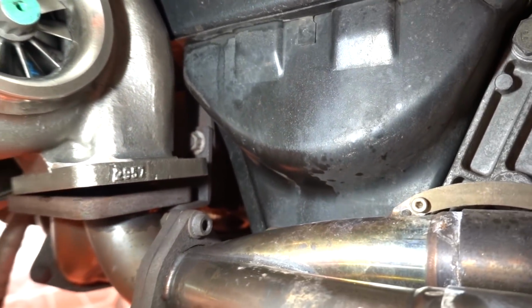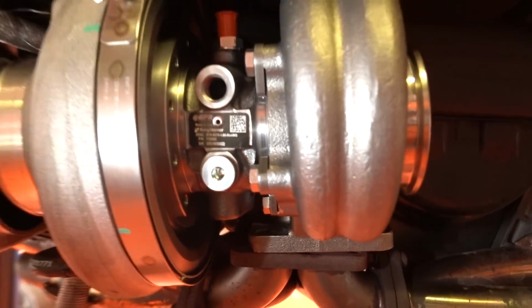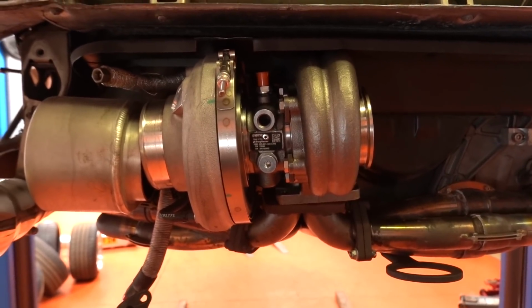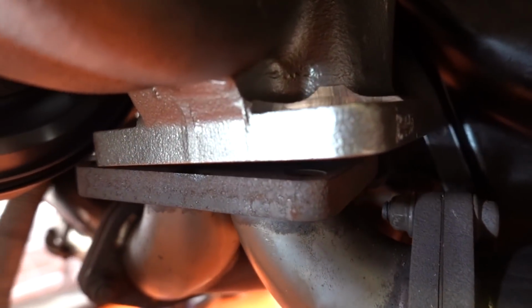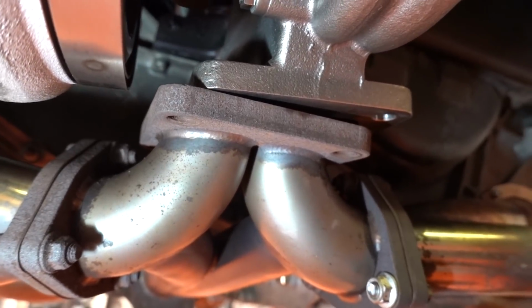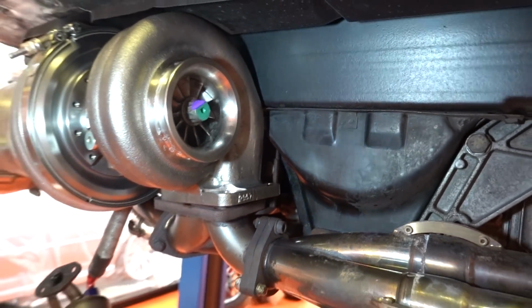So the other option potentially, which I did wonder about, because realistically I didn't just buy a gigantic turbo thinking it was going to bolt straight on, is possibly re-angling the flange, which we can do. But I've got to put the camera down and make some decisions here, because massive turbo, big problems.